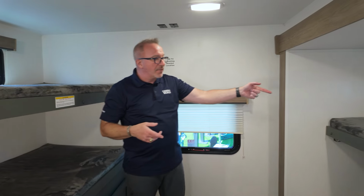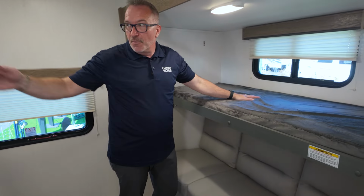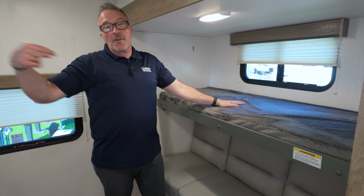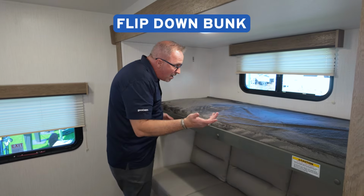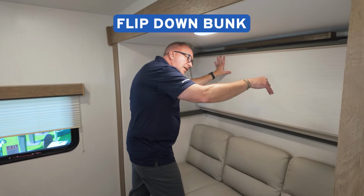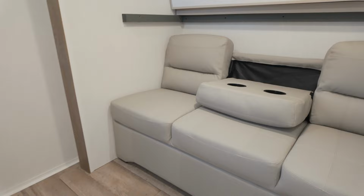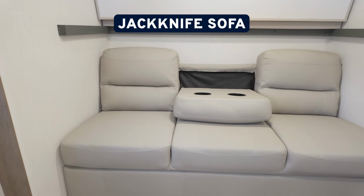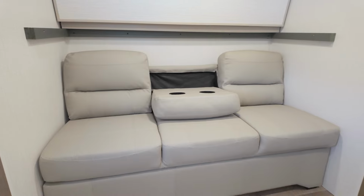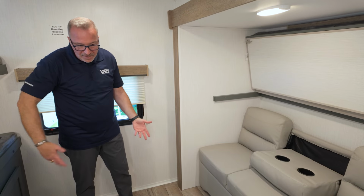Then over here on the off-camp side, check this out. So this twin bunk holds more than that top bunk. So my fat butt would be sleeping up here because it's 275 pounds. But if you wanted to do some entertaining or let the kids have their own eating space, this locks into place over your jackknife sofa right here. This is plush, comfortable. You got the fold down cup holders there. It does kick out into a bed so you can sleep 1 adult there. But this space is pretty sweet.